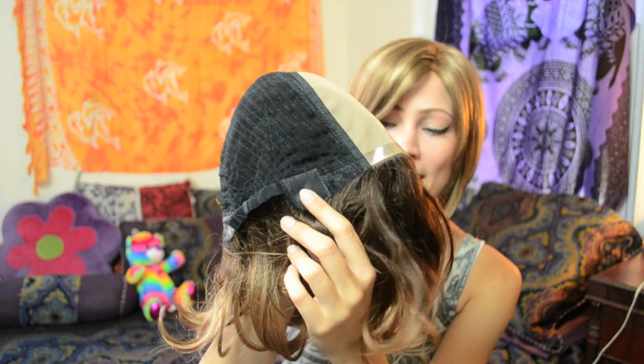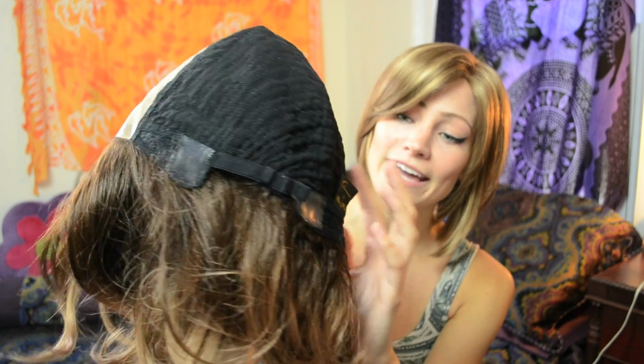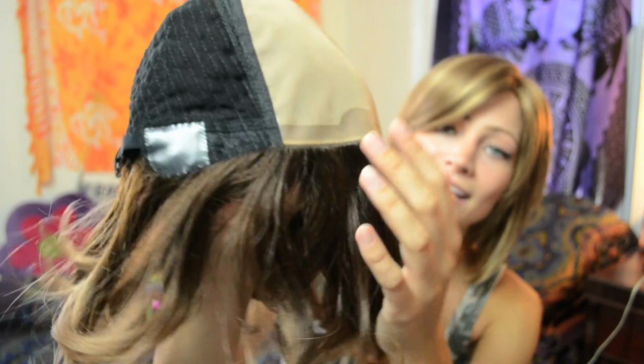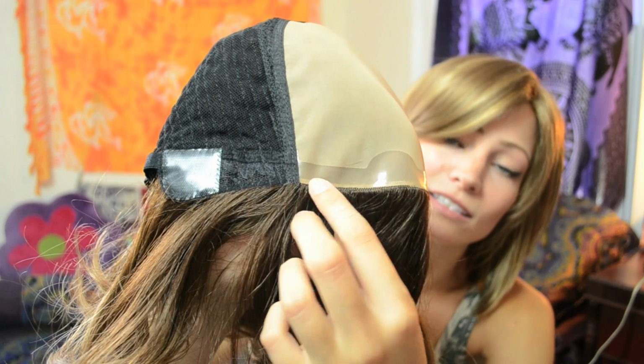It also has these ear tabs that are silicone on both sides of the wig, and on the nape of the neck, here and here, and that'll help keep it secure on your head while you're wearing it. It also has the silicone lining on the top, as well as a tiny little strip of lace front, so that it makes it look more realistic in the front.